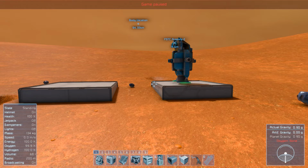It's just a hydrogen tank with some thrusters, a couple of reactors. It has an antenna on it, a cockpit and a gyro. That's it. This is the minimum you need for a hydrogen ship.